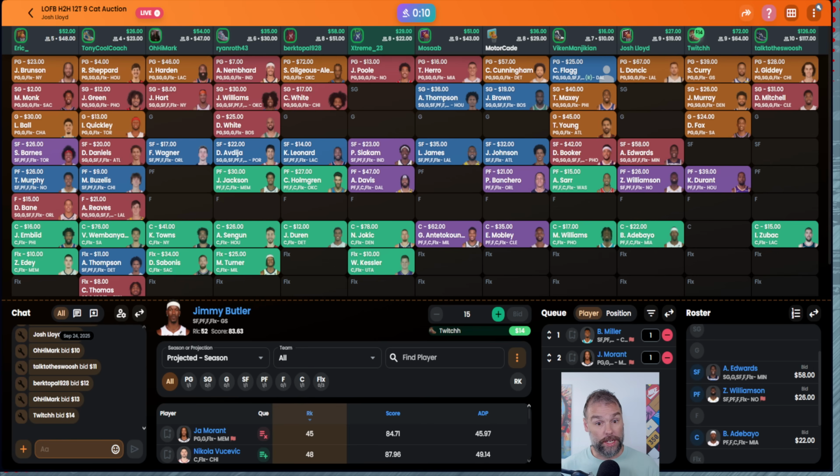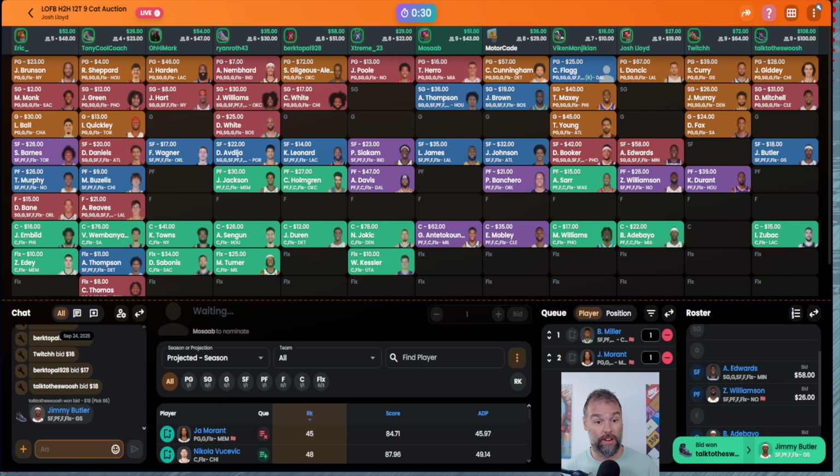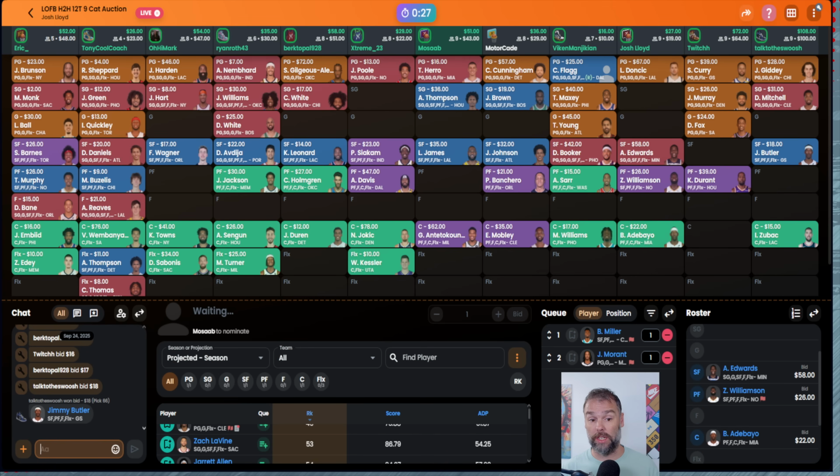Jimmy Butler, up to 14 now. Very intrigued on some of these pricings coming up. Somebody is going to go incredibly cheap. Jimmy up to 17 now. All right, so people are panicking a little bit, maybe? Thinking, oh, Jimmy's going too cheap. $17 is fine for him. Ooh, 18. Talk to the swoosh, it's you. Someone outbid him. All right, so talk to the swoosh gets his fourth guy, Jimmy Butler, at $18. Good pricing. Maybe he can resurrect this. Maybe he's not done. I'm a little concerned for how this team looks.